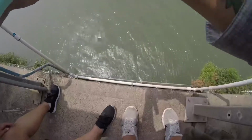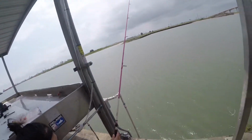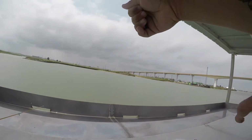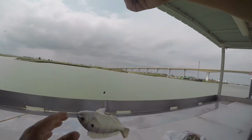And it's not a hornet! It's a piggy! 2 points! Yeah! Croaker, 2 points! Oh, okay, that's a trap. That's not 2 points, it's a hardhead. 1 point. Oh, you're right.